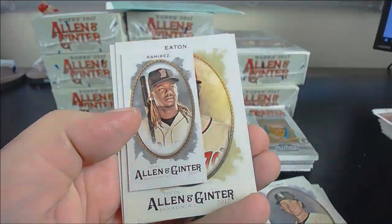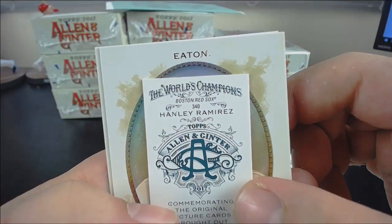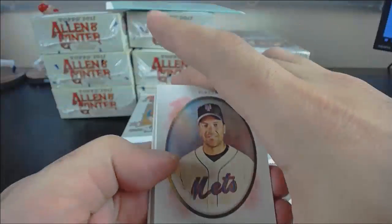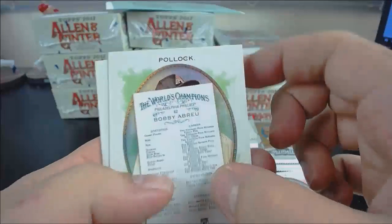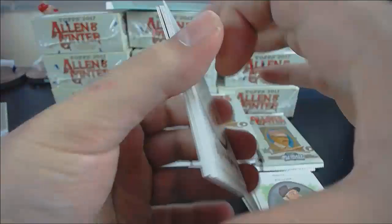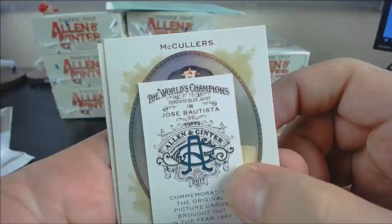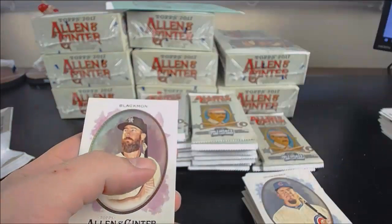Randy Johnson, what a day. Hanley Ramirez, short print, A&G back mini, number 340 for the Red Sox. Adam Eaton, number 311, short print for the Nationals. Bobby Abreu, base mini for the Phillies. Altuve, what a day. Jose Bautista, A&G back mini for the Blue Jays. Lance McCullers, short print, number 345 for the Astros.